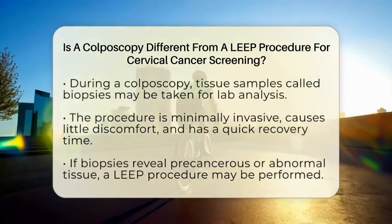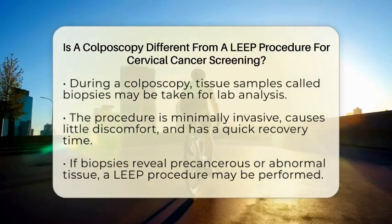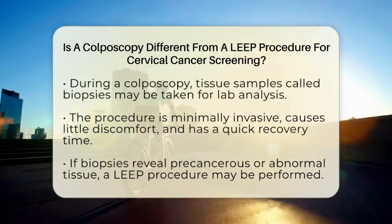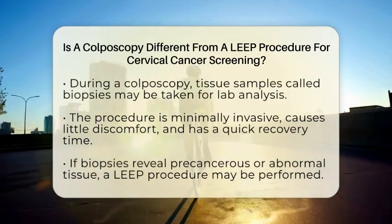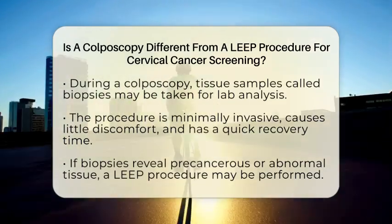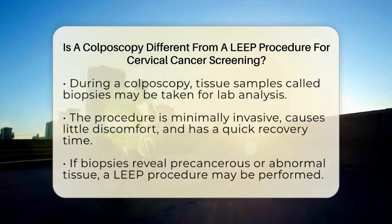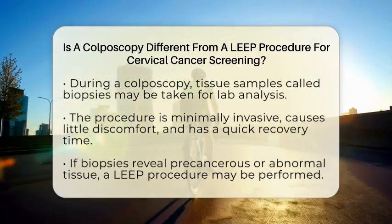These biopsies are sent to a lab to check for precancerous or cancerous cells. The goal here is to identify if there are abnormal cells and understand their nature. It's a minimally invasive procedure, usually with little discomfort and quick recovery. Think of it as a detailed inspection to decide what's next.